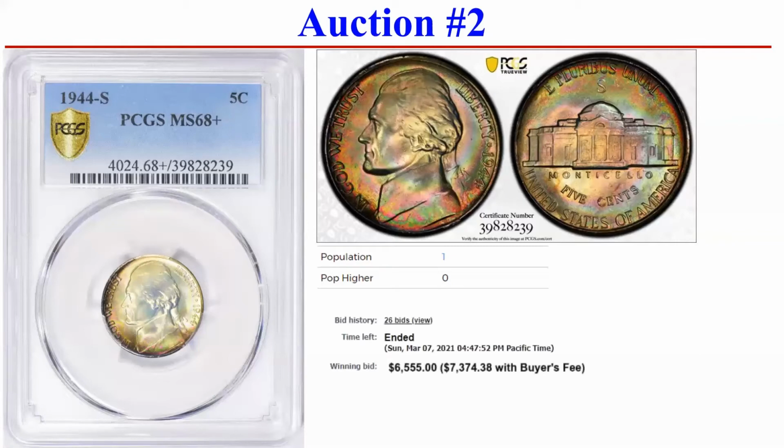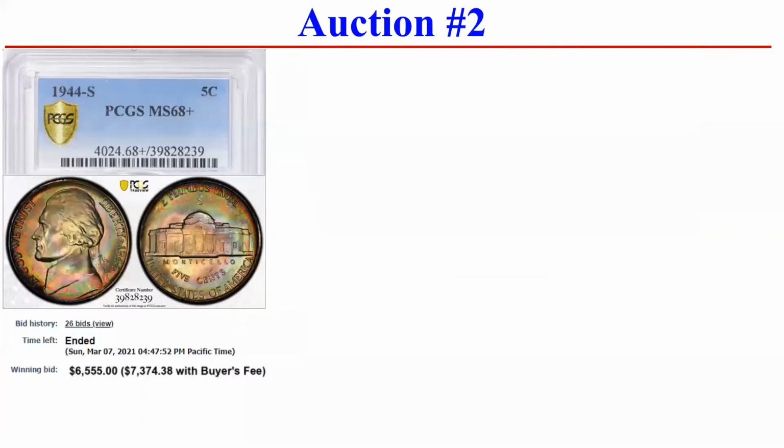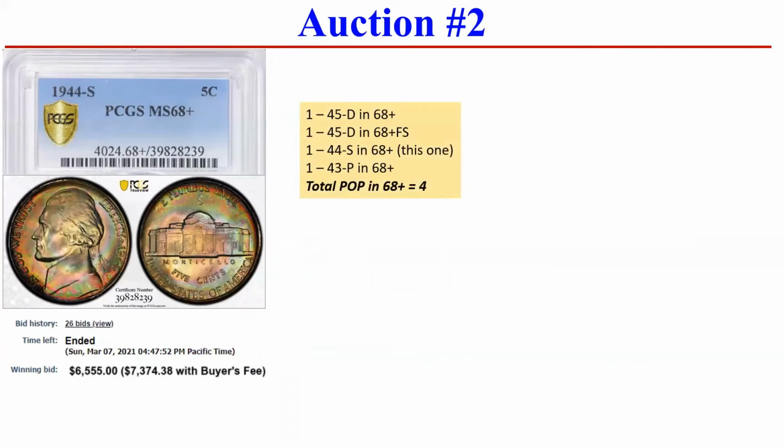This particular coin ended up at $7,374, which is a monster price. There's not a lot of things to compare to simply because you look at the population in such an elite grade on this War Nickel series, and there's only 4 total, including this one. As you can see, 45D has 1 in 68 plus and 1 in a 68 plus full step. And then the 43 Philly is the only other 68 plus. So there's not many, and in my opinion, I don't think there's going to be a huge growth in this particular grade in the future, because if you have a Jefferson nickel of that quality, you've probably tried to send it in at this point.